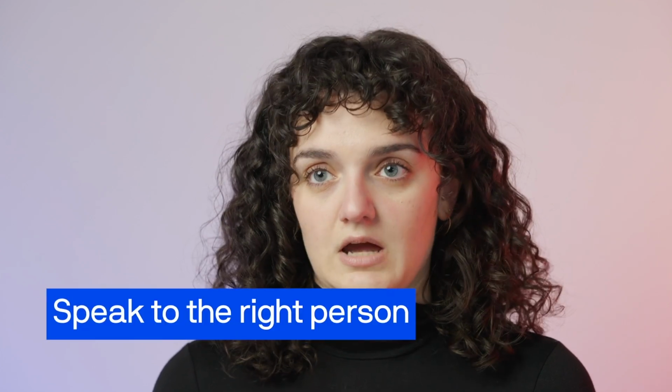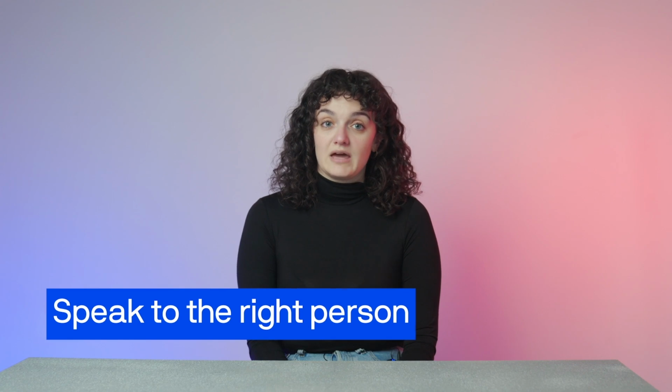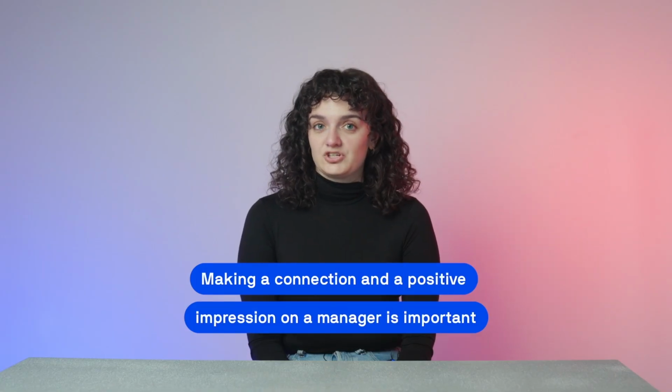Make sure to speak to the right person. Always ask to speak to the manager. Speaking directly to a manager, they can tell you which openings are available and give you more information about how the hiring process works. Making a connection and a positive impression on a manager is important. Don't speak to the first employee that you see. If they're not involved with the hiring process, the chances are your resume may not even make its way to the right person.